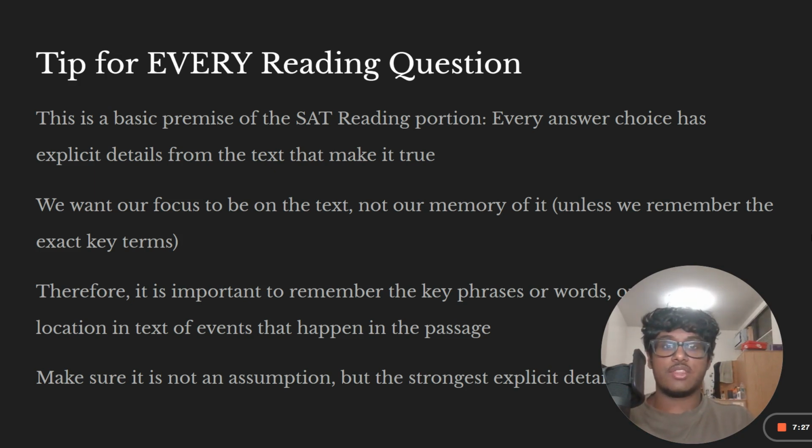You don't have to deduce them, unless they're extremely obvious and you can easily infer some sort of text. We want our focus to be on the text, not our memory of it. Our memory of it is going to mislead us and force us to go into those other answer choices. Well, oh, this could be true. This could be true, but we're not focused on what could be true. We're focused on what is explicitly true, what is explicitly stated in the passage.